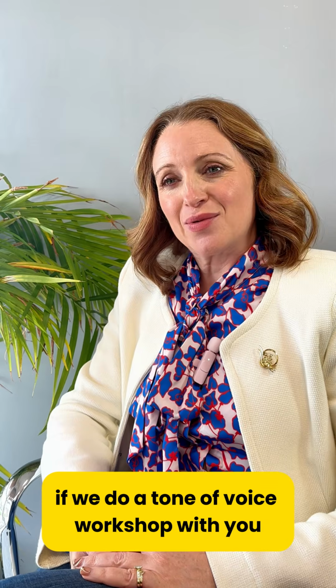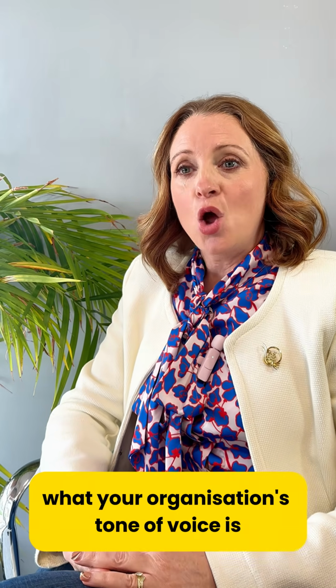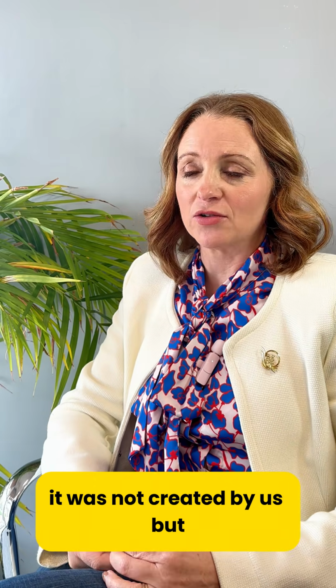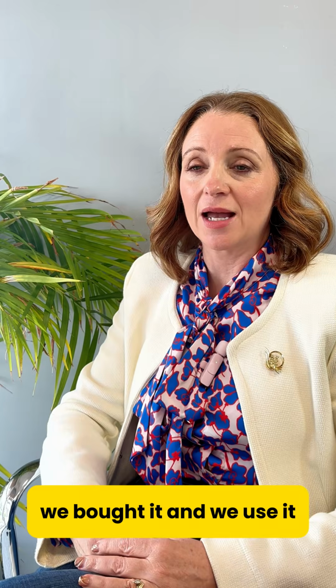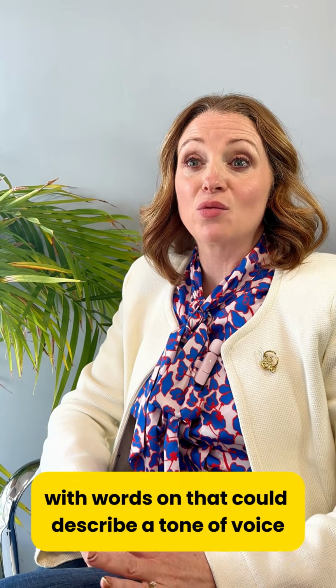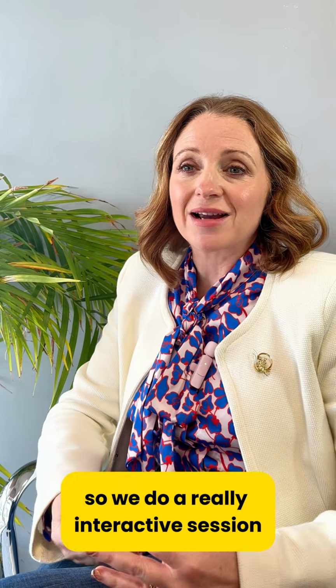If we do a tone of voice workshop with you to help codify what your organisation's tone of voice is, we bring a really cool kit called Voice Box. It was not created by us, but we bought it and we use it. And it's filled with lots of different tarot cards, effectively, with words on that could describe a tone of voice. So we do a really interactive session.